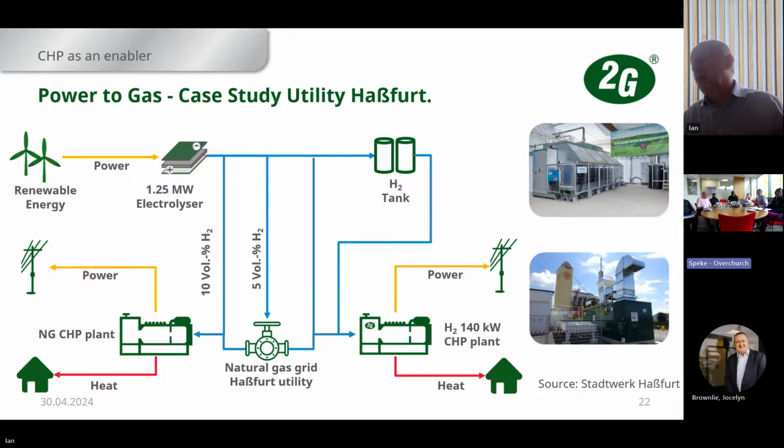Other suppliers say a different number. Some will say 10, some will say 25. Everybody has a different number. I'll put 100% hydrogen through a normal gas engine. And then storage and the CHP can work on 100% hydrogen or a blend of hydrogen. Yeah, and that's the electrolyser. That's the CHP, containerised CHP.